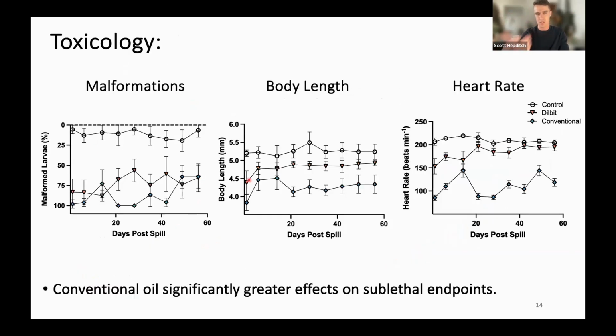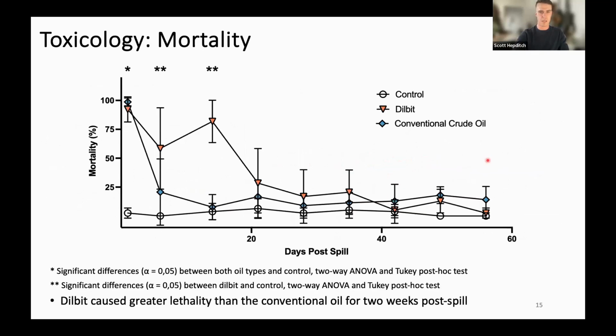We look at the toxicity data. Overall, we saw indeed that the contaminated water was causing toxicologic effects. So it had significantly greater malformations, significantly smaller body sizes, lower heart rates for these fish. But across the board, we saw that the fish exposed to the conventional crude oil had significantly more toxic effects than the diluted bitumen. So this was a finding.